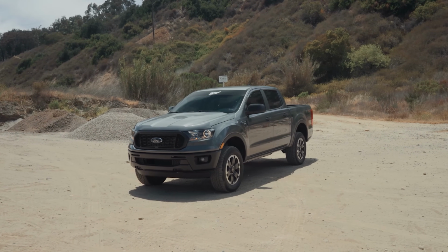able to actually find this particular truck, which is a Ford Ranger XLT.